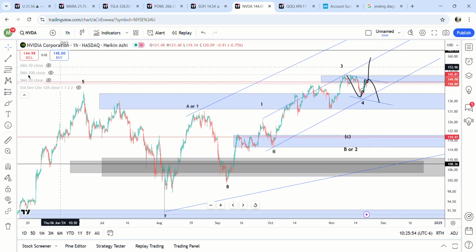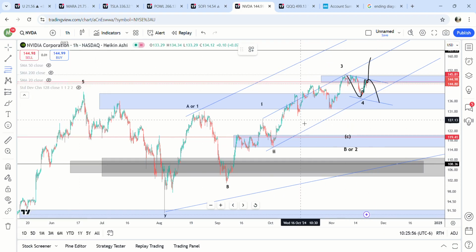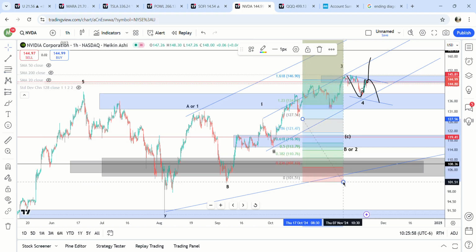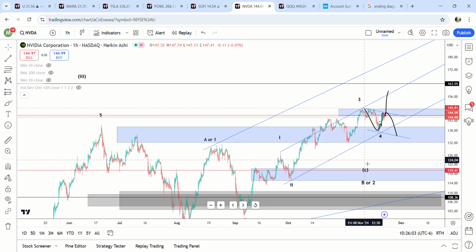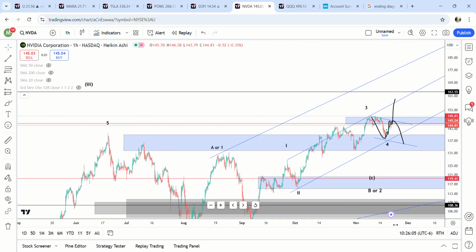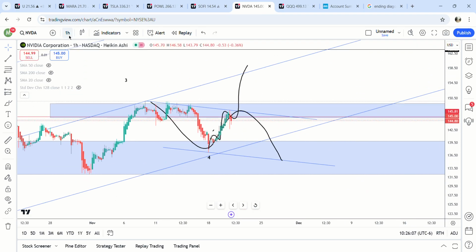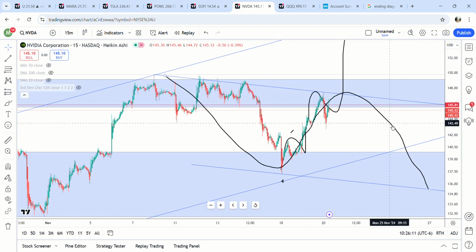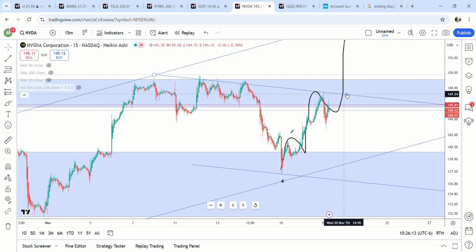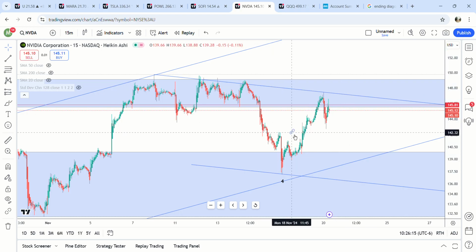How did I get that third wave? Well, the 1.61 fib of this move right here hit it pretty much exactly. So this pullback is either finished or this is a B wave and it's come back down. So let's zoom in here and just see on smaller time frames what we're looking at.